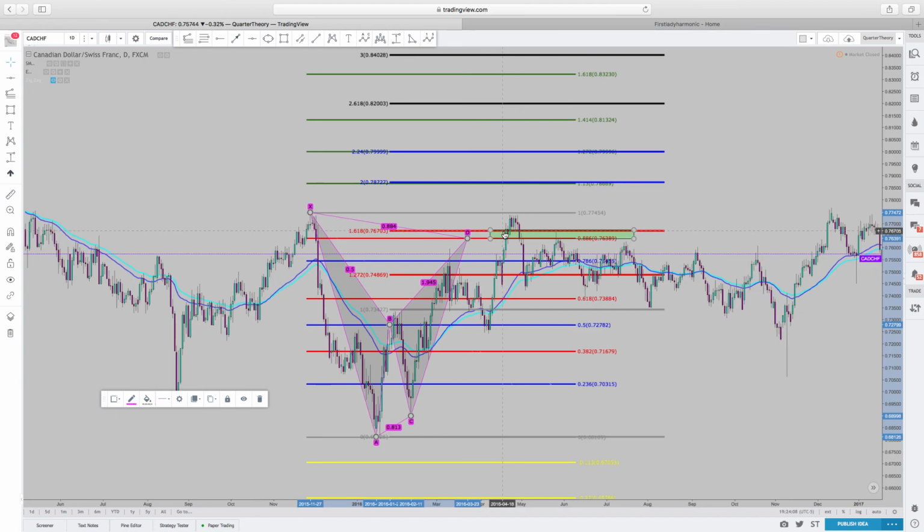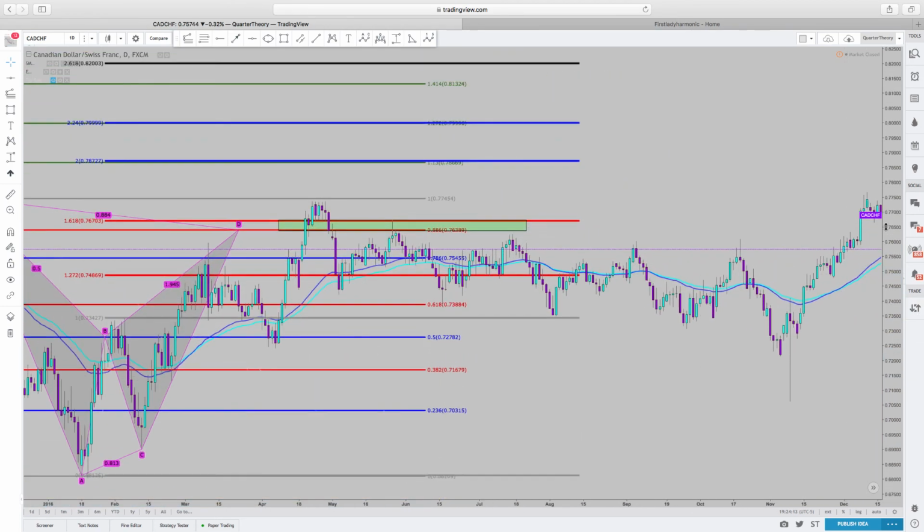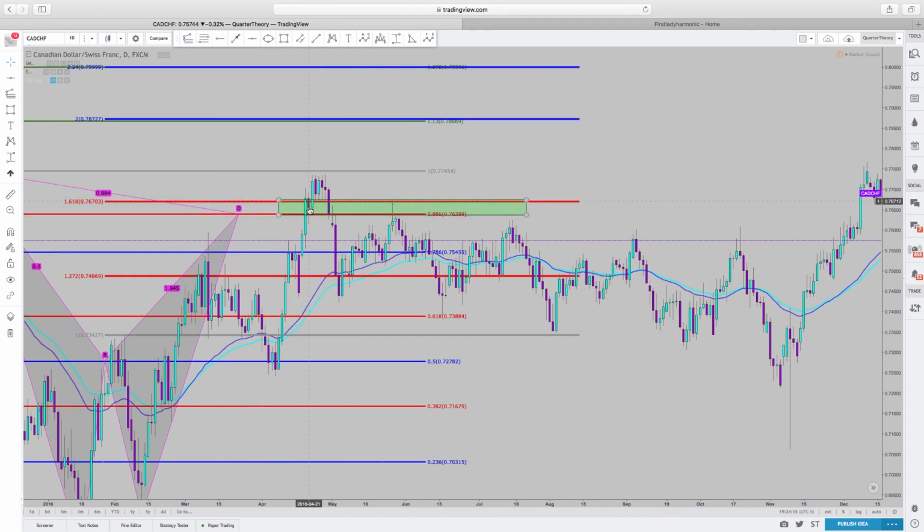After it has hit my 886, it did create some type of rejection. Let me just make it a little bigger. It did create some type of rejection here. And so you will get the indication, okay, boom, we're going down, but then it created a bullish engulfing. And here, like I said, if you go down to a lower time frame, it's probably going to be a double top somewhere.